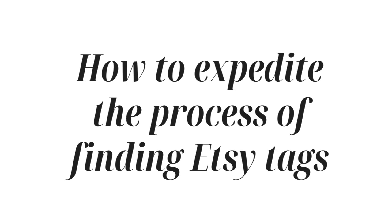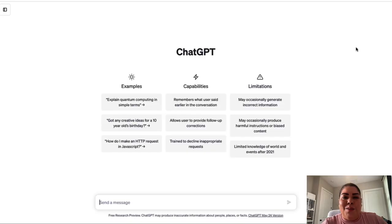Now, you could use ChatGPT for free, or you could upgrade to their Plus plan. All you have to do is head over to their site and create an account. Now, let the fun begin. How to expedite the process of finding Etsy tags. Once you create your account and you log in, this is how it looks. And down here is where you add your prompts.